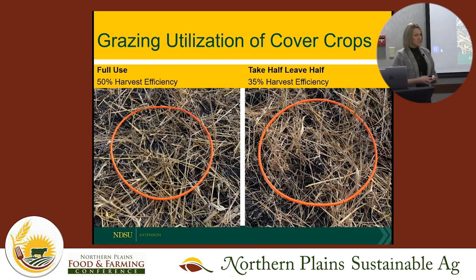But you can see there's not really much difference in ground cover. There's a little bit more tall height here, but overall the ground cover protection is pretty good in both scenarios. The only exception was one year we've had, it got snowed and it got wet. So then we had a little bit more of an impact because of that getting trampled and incorporated by the livestock before we could pull them off.